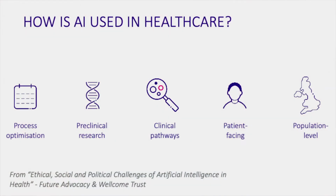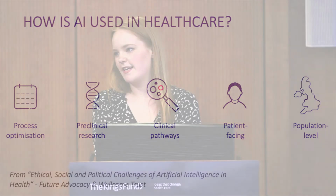How is AI used in healthcare? There are 5 broad types. The first category is process optimization, which is things like logistics and procurement and HR. Preclinical research, which from a broad Cancer Research UK perspective is something we're quite interested in exploring, for example in drug discovery, crunching huge amounts of genomic data. Clinical pathways, which is, for example, using AI in parts of diagnostics or understanding a patient's prognosis, such as using AI to analyse a breast screening image.